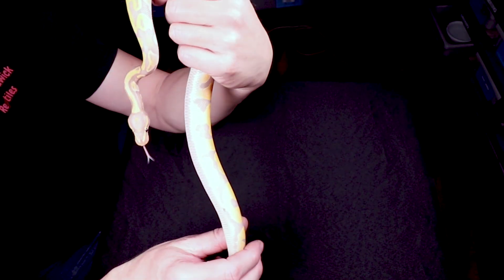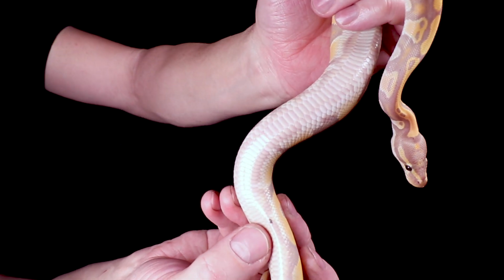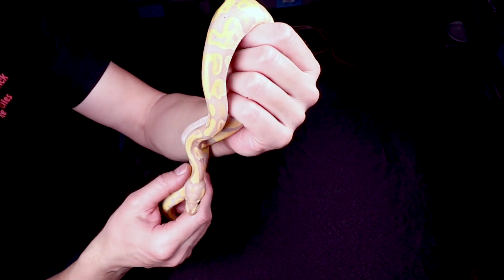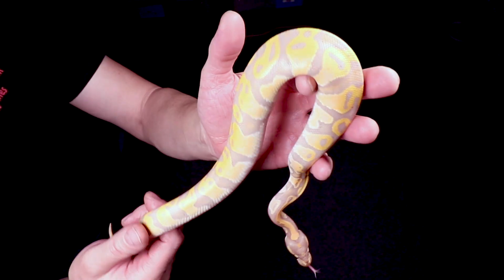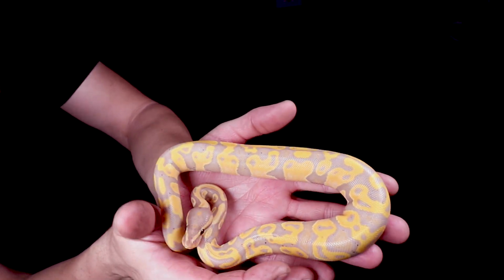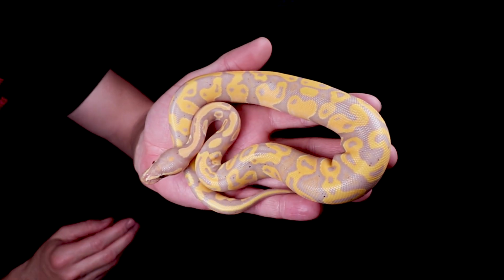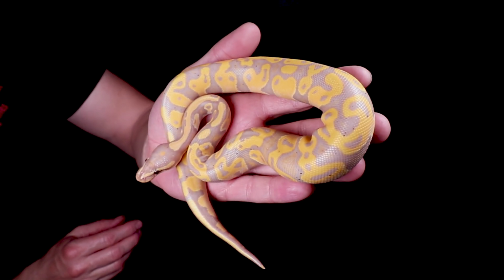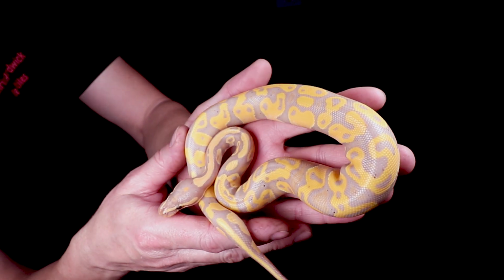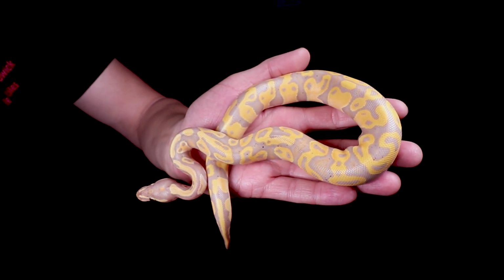Got a really clear belly. It's got one little paradox, just one little spot, like right there. You can see he's got like a paradox. I don't think it's dirt, I think it's just a little spot. Every now and then the Coral Glows will have a black spot here and there. You can see a little bit of freckling coming in on this guy. Not quite as much freckling as I've seen in some of the Coral Glows. I think that hidden gene's kind of reducing the freckling on this one. So that guy is pretty awesome. This guy's name's Peanut.